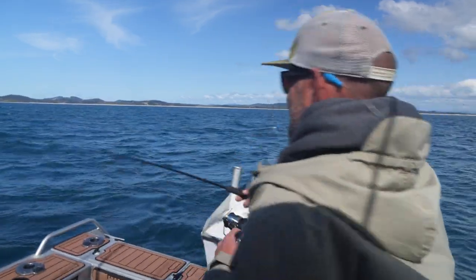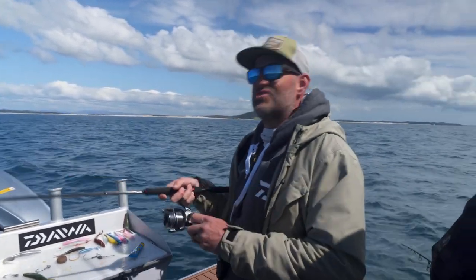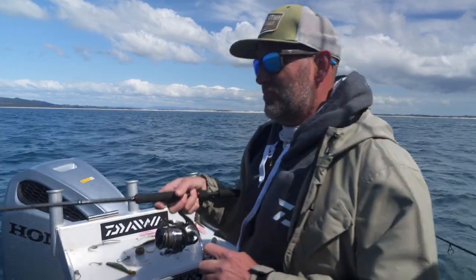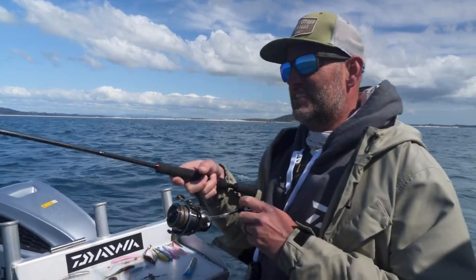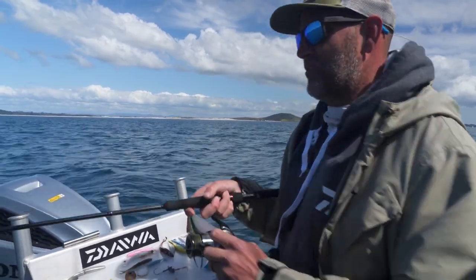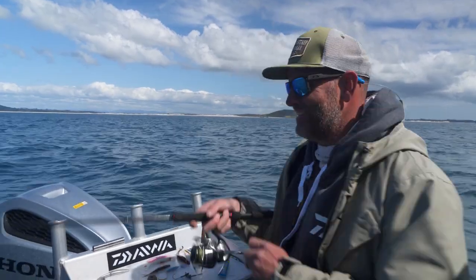Wind's blowing. We're just joking that if we put a couple more rods on our roof, we could just about sail home. But we've just shifted out onto the sand. We're getting pushed around a bit much in close to the islands. So we're going to see if we can finish up with a few little snappers off the sand. So far the plan's working.